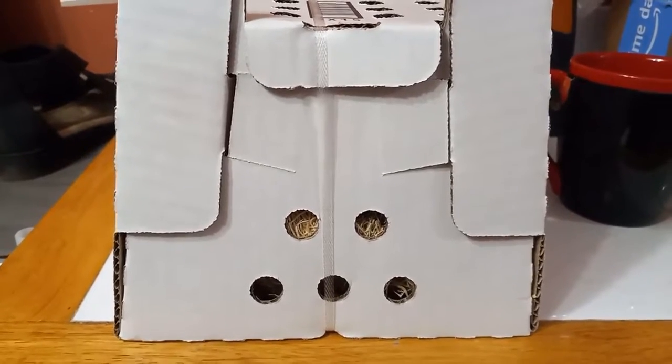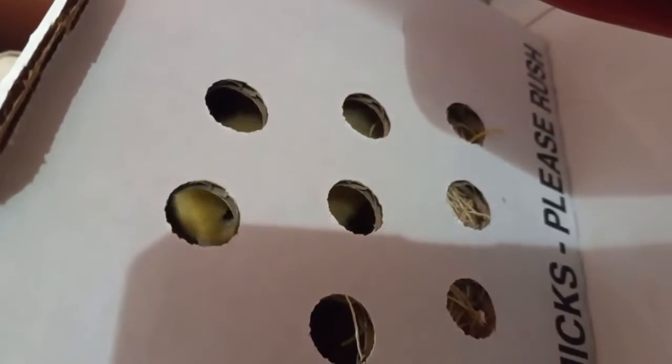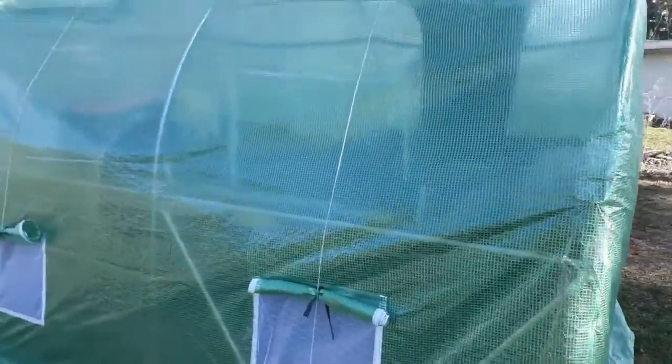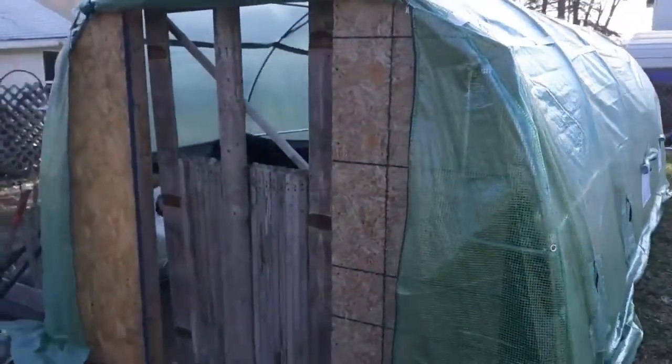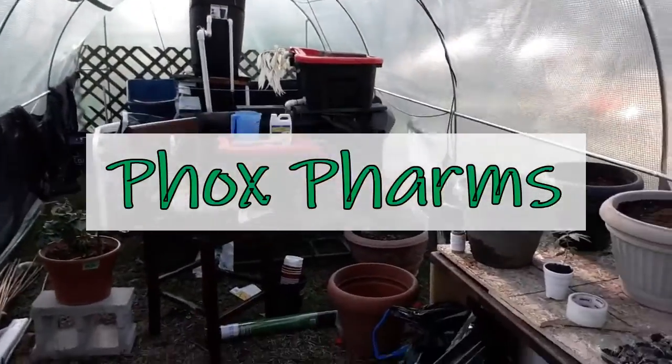Our baby chickens have arrived. Well, it is Chicken's Day. The meat birds have arrived. I just got back moments ago from the post office picking them up. Smooth experience.